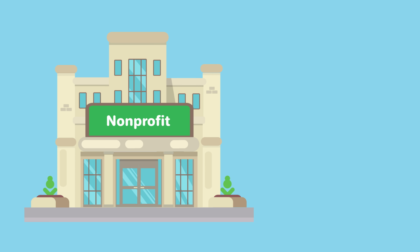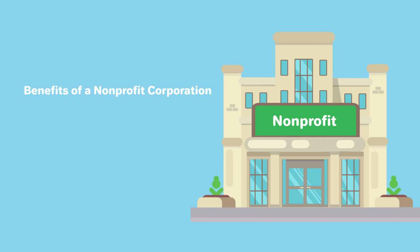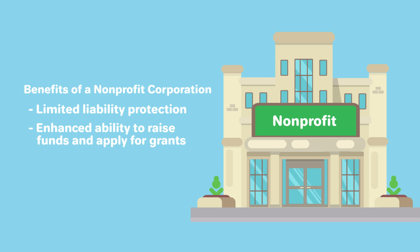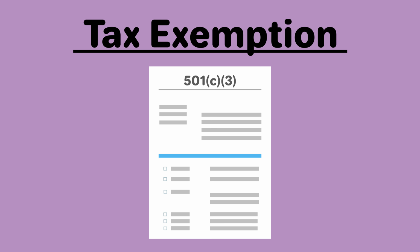If you have long-term goals for your nonprofit, then forming a nonprofit corporation may be more suitable, as it will provide certain benefits such as limited liability protection, an enhanced ability to raise funds and apply for grants, and discounted rates on stamps, as well as certain marketing and advertising costs. And as mentioned before, you will also receive tax exemptions once you obtain 501c3 status.